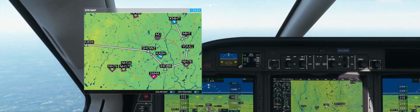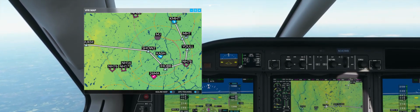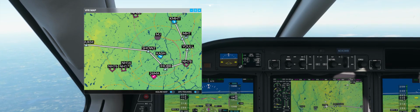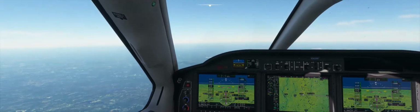Right more sharply, it shows. Sharp left turn at IHOB. Left at November Hotel 7-8. Another slight left at Yule, Yankee, Oscar, Unicorn, Lima, Lima. And then we're just going to be in our final approach for runway 35.